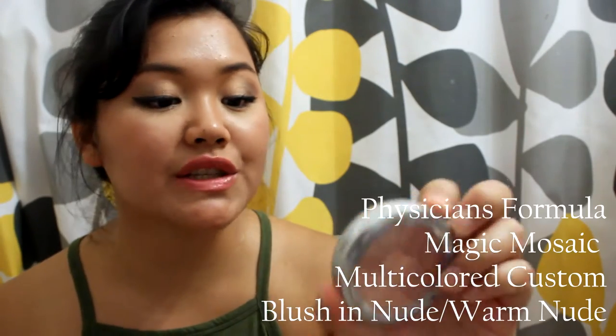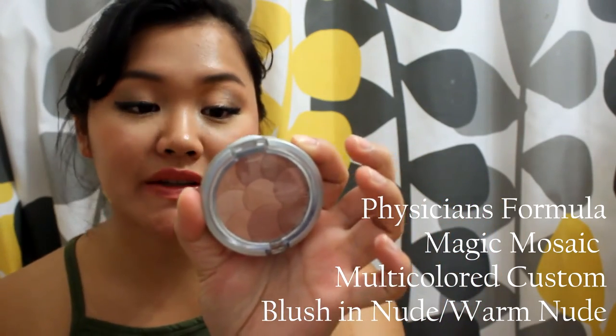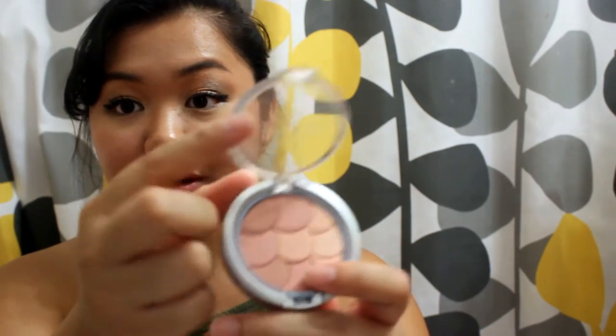The first thing we have is the Physicians Formula Magic Mosaic Multicolored Custom Blush in Nude or Warm Nude, and this is basically a blush, and as you can see there are different colors in it. It's like a mosaic type thing, kind of like a scaly, circly kind of blush. And the issue I had with this as soon as I got it was that as soon as I swatched it, nothing would come off. Like, there's nothing on my finger right now, and that is the most frustrating thing in the world, because I don't want to feel like I have to claw my way into this darn blush just to get blush on. So no.